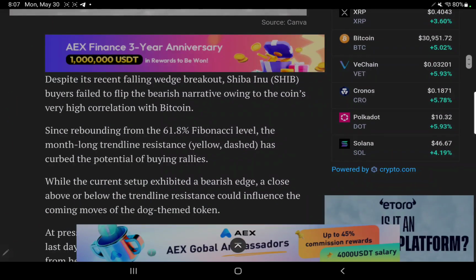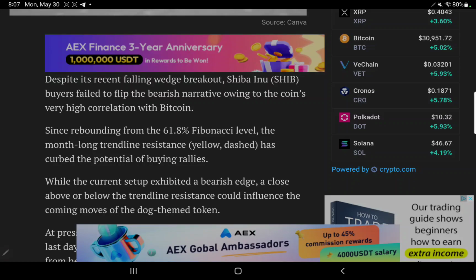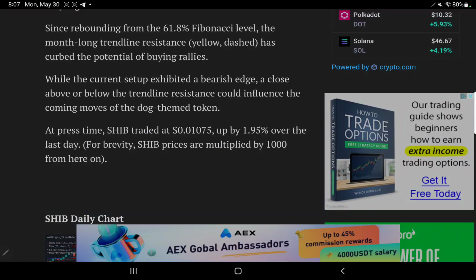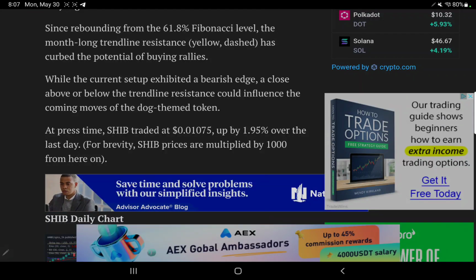Despite its recent falling wedge breakout, Shiba buyers failed to flip the bearish narrative, owing to the coin's very high correlation with Bitcoin. Since rebounding from the 61.8% Fibonacci level, the month-long trendline resistance, yellow dashed, has curbed the potential of buying rallies. While the current setup exhibited a bearish edge, a close above or below the trendline resistance could influence the coming moves of the dog-themed token.